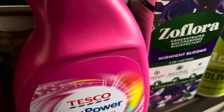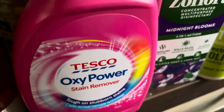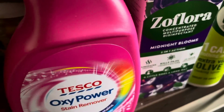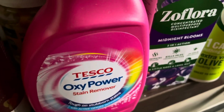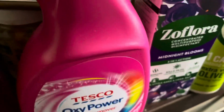It's just so till either Vanish goes down a little bit more or they get the Tesco version, because I was using the Asda version and I've probably got enough for one use left because I've been really making it last. The other thing with the cheaper one is I find that I do have to put more in than I do with Vanish, but I didn't want to put Vanish in the trolley this week.